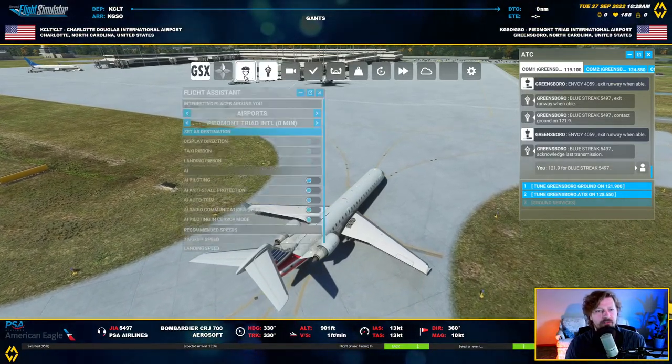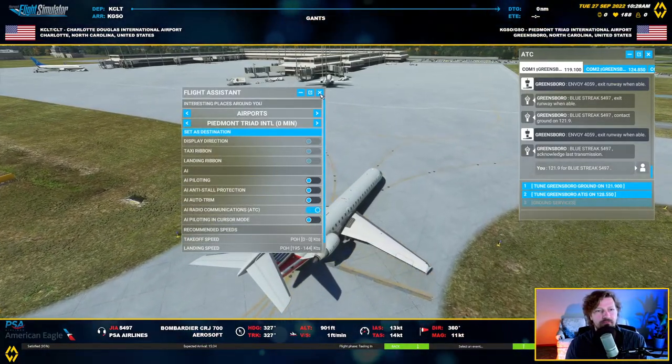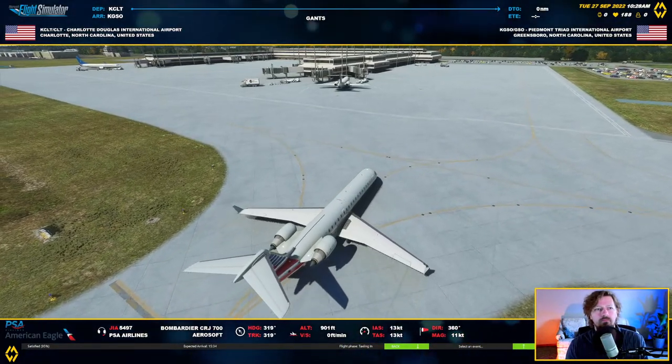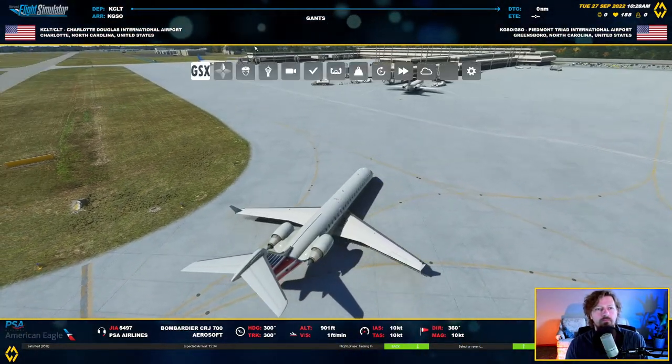Decimal niner for Blue Streak 549er 7. Envoy 4059er, turn next taxiway.